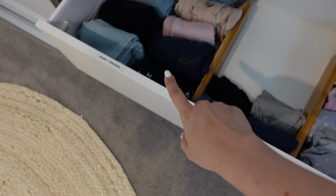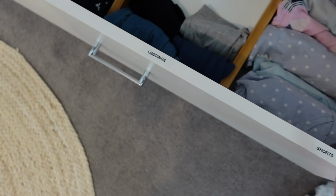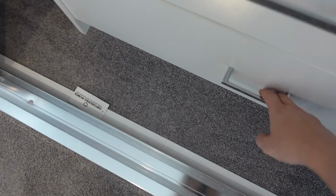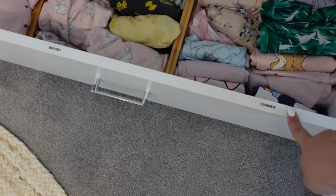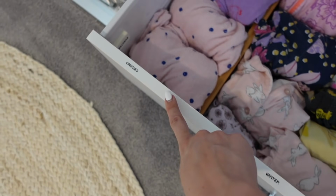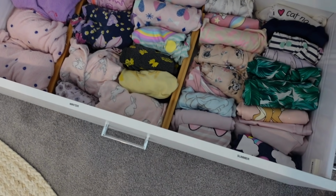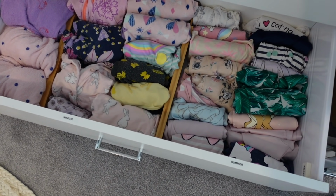And here at the bottom, we've got jeans and trackies, and then you've got leggings, and then you've got shorts. So yeah, it keeps everything so much tidier. And then down here is pajamas. So you've got summer pajamas, winter pajamas, and then Willow's onesies. I'll give you guys a link to a good Konmari folding video as well below. I will try and film some for you guys soon too, just to make it a bit easier.